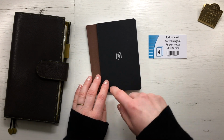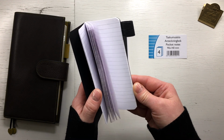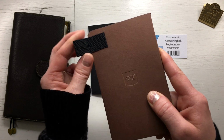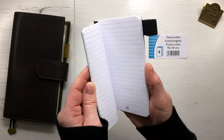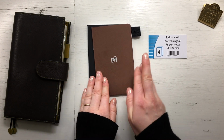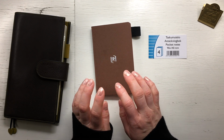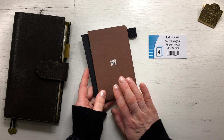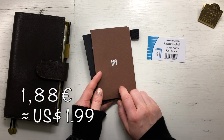This isn't a brand that's familiar to me, but when I bought these, I was still using my Pocket TN, so I was thinking about putting this in my Pocket TN as just a random notes notebook. I did sew this pen loop here from elastic, but I didn't end up using it and I'm not using the Pocket TN anymore, so these are just nice pocket notebooks. Luckily they weren't expensive. Well, I wouldn't have bought them if they were. So I paid €1.88 for these 2 and my spouse paid for the other 2.